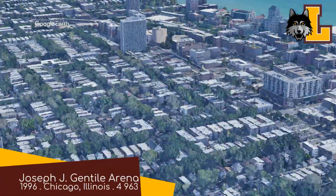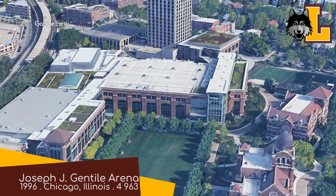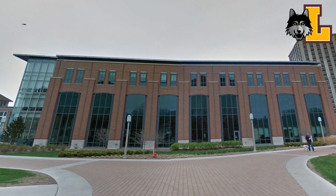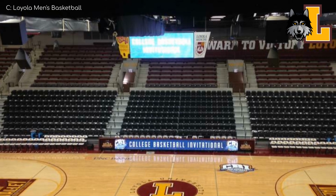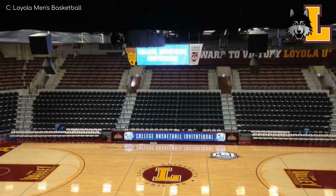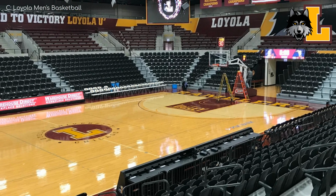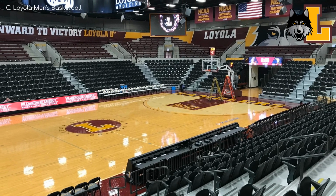Sitting on the shore of this rather large duck pond, I believe they call Lake Michigan, is Joseph J. Gentile Arena, home of the Loyola Ramblers. The exterior is a pretty clean combination of brick and glass. This too is a rather small venue with a design feature that could bolster the crowd noise, that being the very low ceiling. It's all about getting that interior volume to lung capacity ratio bang on the money, and they've done that. The roof is so low that they couldn't get themselves a full-size center-hung video board, just a slim halo of a screen. But yeah, I'm liking the color scheme and I think overall it's a pretty good arena.